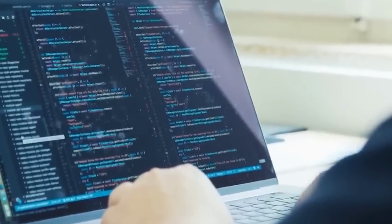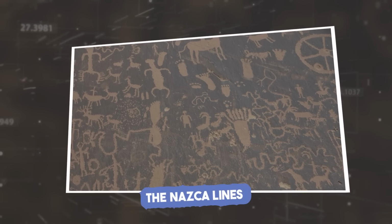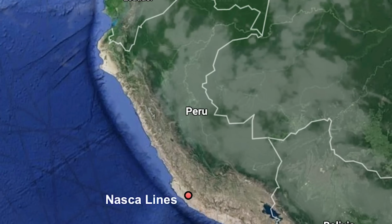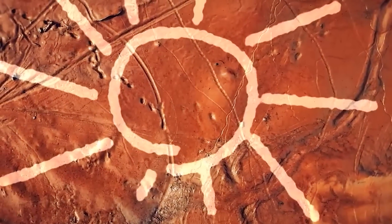No doubt Luo achieved a great feat, but what do we call a language that uses plants and animals as symbols? The Nazca lines. Ever heard of the Nazca lines? They are actually called geoglyphs, and they stretch across the Nazca Plateau in Peru, dating all the way back to 500 BC and 500 AD.